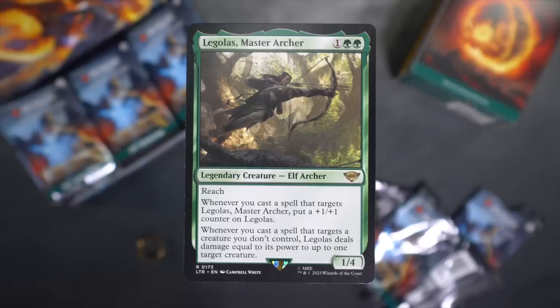So if you have like a punch card, Legolas also gets to punch something else. And that's spells, or spells and abilities? Spells. So if you have like Hunt the Weak or something, you put a counter on Legolas and fight something. You're also putting another counter on Legolas from Legolas' own ability and fighting the thing that you're targeting with Hunt the Weak and punching something else.